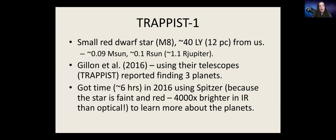It's very close. The reason it's called TRAPPIST-1, I mean, astronomers sometimes just aren't very creative about naming things. TRAPPIST is the name of the telescope network that was used, and this is the first planet that they found. The people who were operating this survey reported in 2016 that they found 3 planets orbiting this star. And they asked Spitzer for 6 hours to observe this star because they discovered it in the optical, but it's going to be easier to see in the infrared because the planets are going to be much easier to find around this very red star if you look in the infrared.